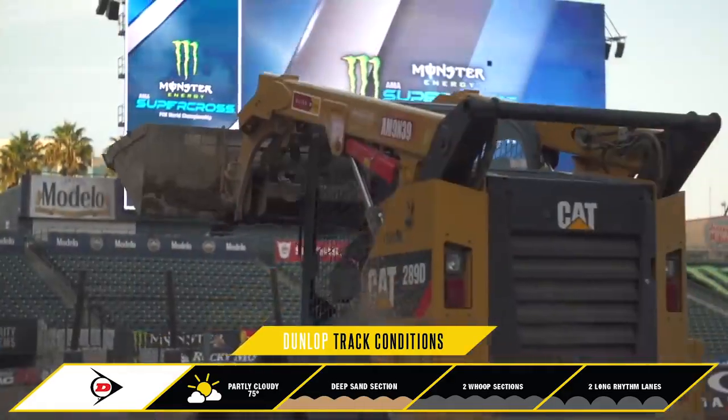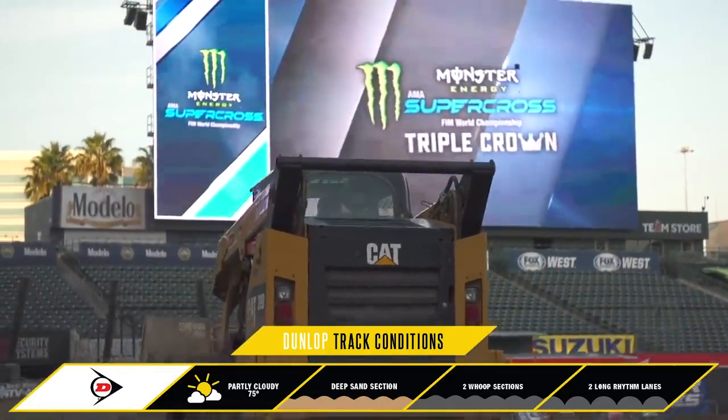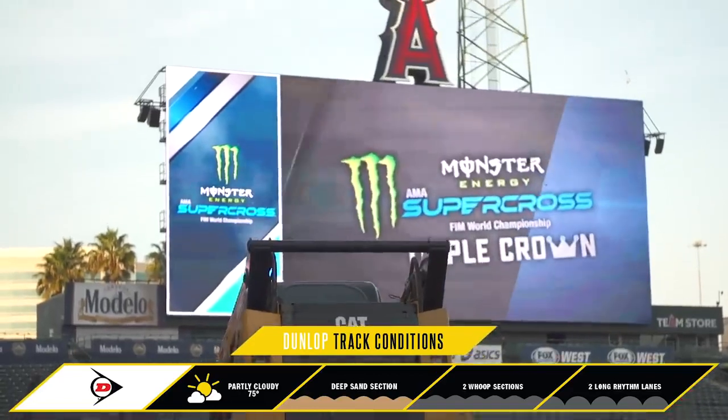We're going to see a 3rd different main event winner here. You have to remember, this is the start of the Triple Crown. Yeah, and that's the other thing too. Triple Crown, a couple new rules. Riders are allowed to tech 2 motorcycles in case they have a problem with one. It's back-to-back racing, and I really like it. One of the most exciting things about Supercross is the start, and you get to see 3 of them. It's really the rider that can put 3 good races together that becomes the overall champion at Angel Stadium here.